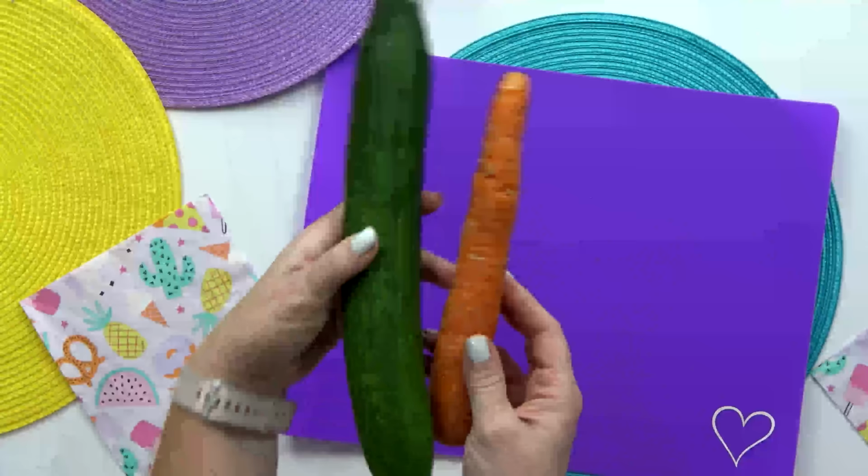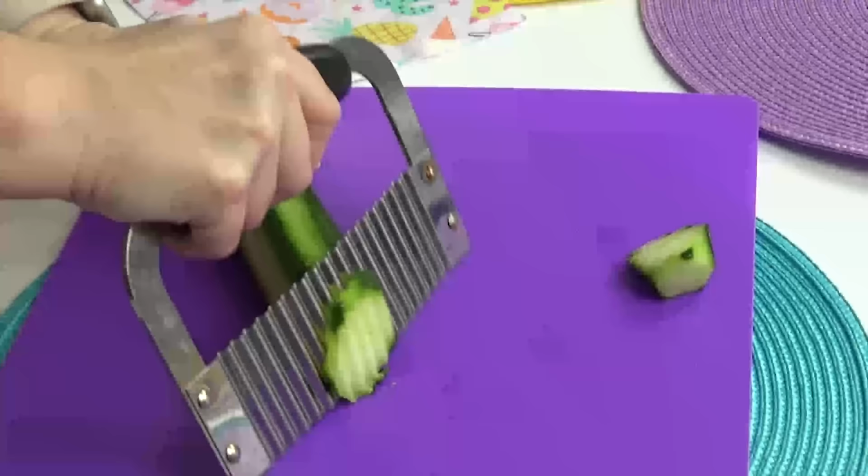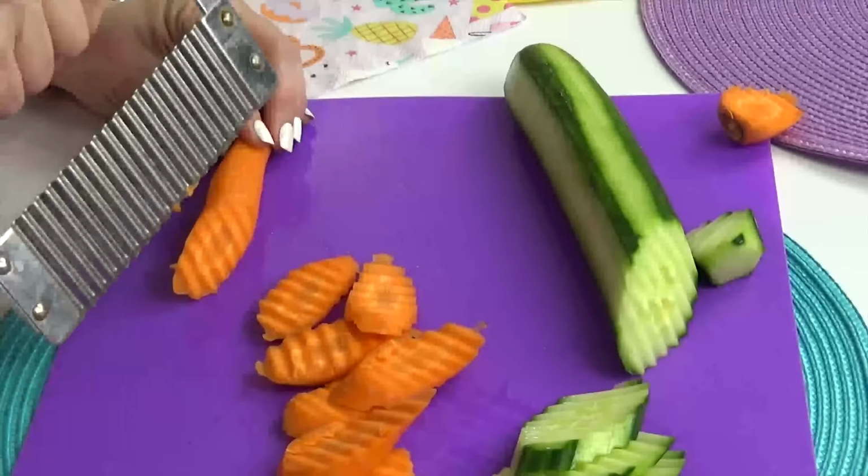Next, I'm gonna take some carrot and some cucumber and peel them. And then with the cucumber and the carrot, I'm going to use my crinkle cutter. And I'm gonna cut these on the diagonal so I'm left with a really long piece. This is just a really quick and easy way to make veggies look a little bit more fun and interesting.